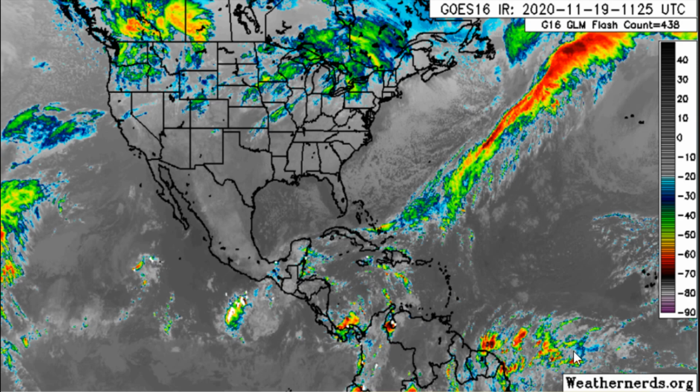Here you see a wave, again pretty close to land, but you can see in the main development region, not much going on. So the good thing is things are trying to wind down, but this environment is still conducive for daily tropical downpours. So even though this environment looks like it may not form into a tropical storm over the next 7 to 10 days, we are still going to see daily bubbling up thunderstorms, mainly in the afternoon, as we're still going to be trying to get cold fronts coming down from the United States.